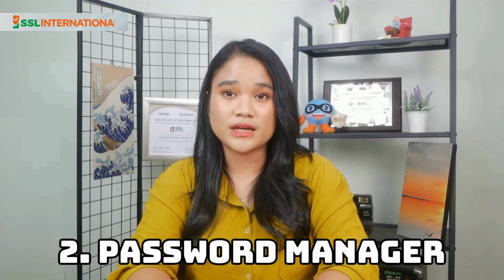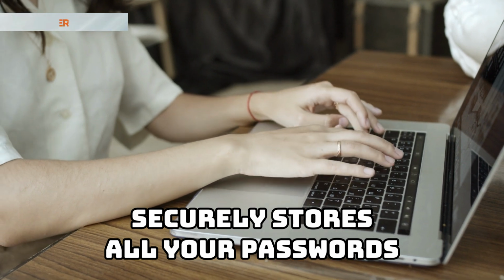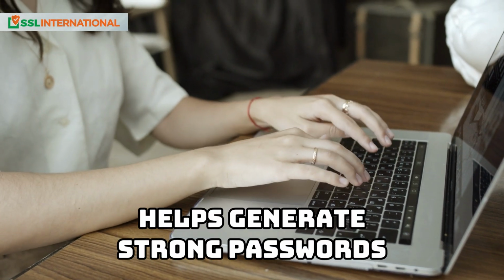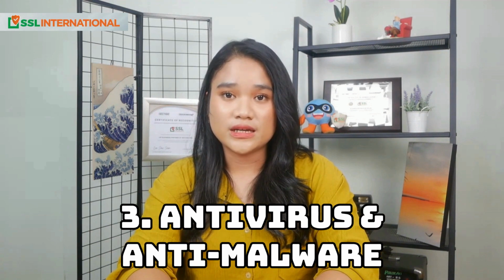2. Password Manager. Why do you need it? Securely stores all your passwords, helps generate strong passwords, prevents hackers from stealing your accounts. Never use the same password for multiple accounts. That's a big mistake.